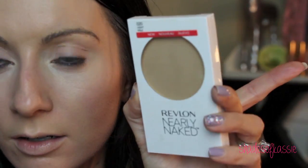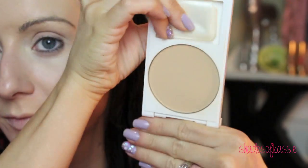Then the powder is the Nearly Naked powder. I believe that there was fair, light, medium, and dark in the stores, but from what I've read there's actually a few extra shades, but they won't be out until it's on the permanent collection wall. So I got light, and it looks like that, cute little packaging, just like all the Revlon powder packaging and the Revlon bronzer.